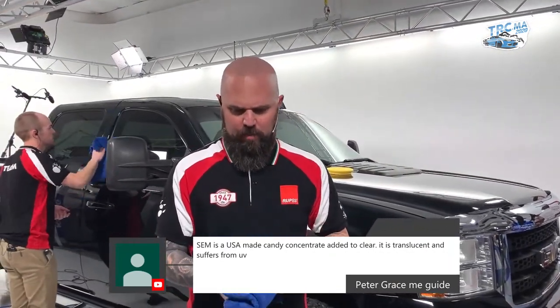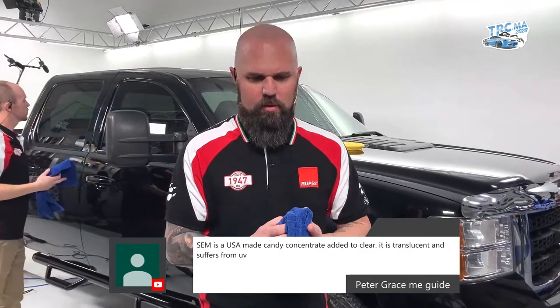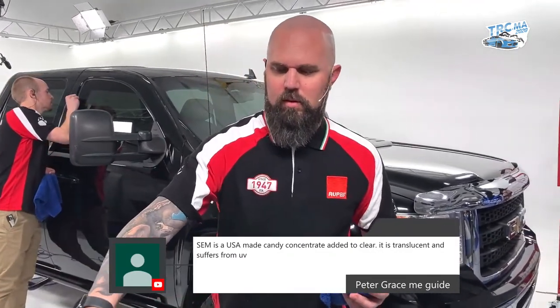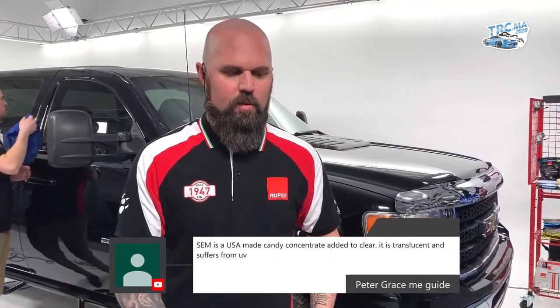Gotcha. Okay. So what was the specific question that he had about that, Dane? Now that we understand what you're talking about. Yeah, no, that actually helps a lot, I think. Basically, he was just saying that it's particularly weak when put up against UV. So it's translucent and it suffers from UV.